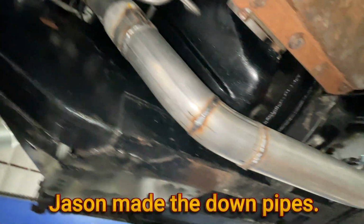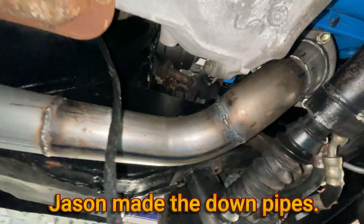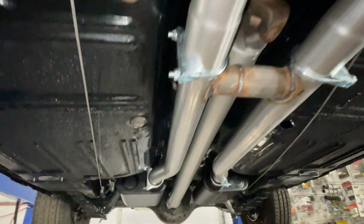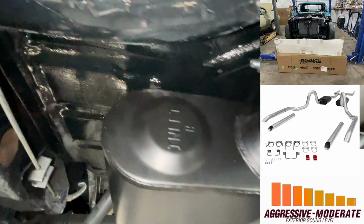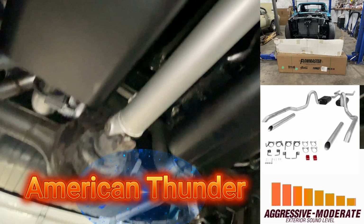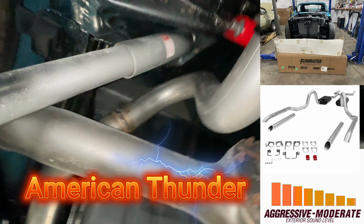By mid-March, the exhaust had been fully installed. Again, the story on that was the customer had bought what he thought was a really great muffler exhaust setup. Unfortunately, it was used and came off of another car, so that was not a good idea. So anyway, Callaway's got new Flowmaster exhausts, and they are the American Thunder mufflers that got used with it.